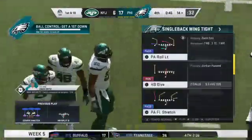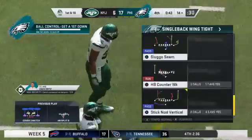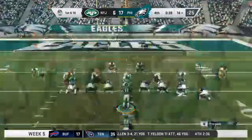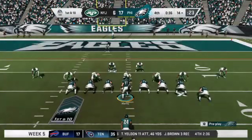Well, someone's been having a good game so far, and you know something? A lot has been power running. They decided to turn him loose again on 3rd down, didn't they? They did indeed. He delivered the tough yards.